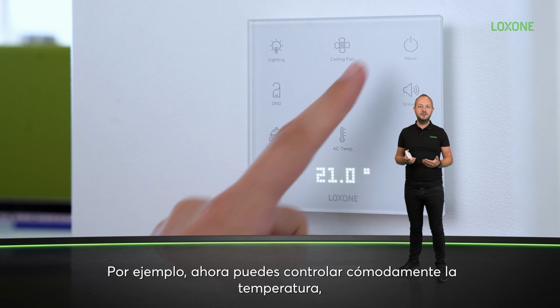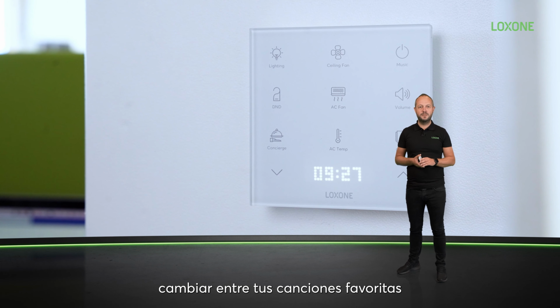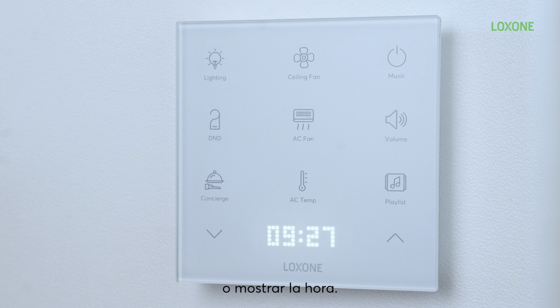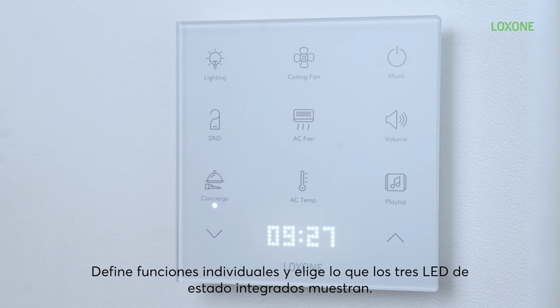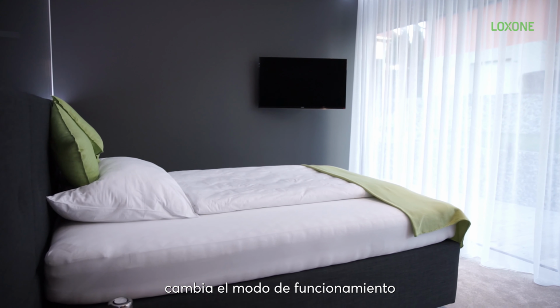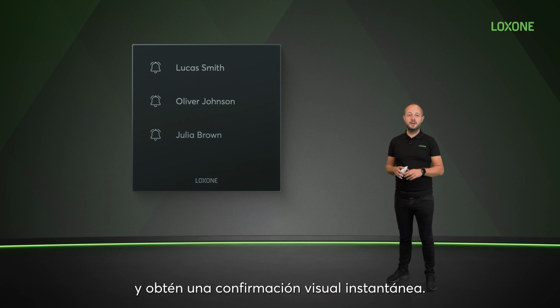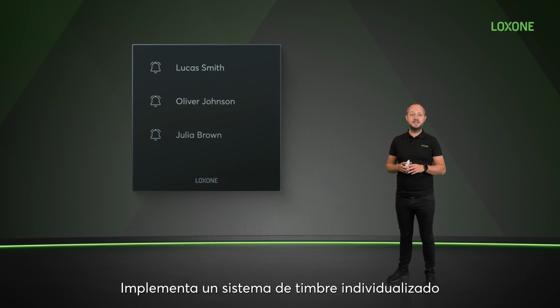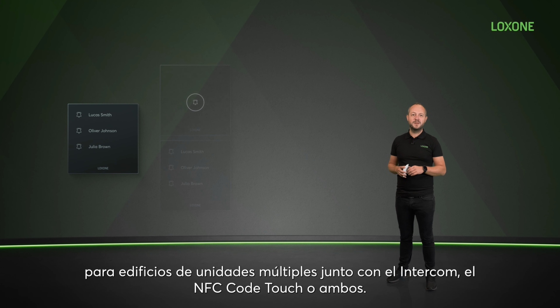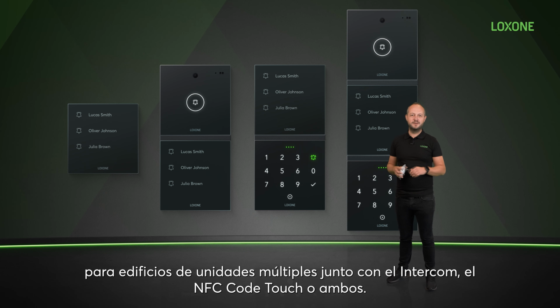For example, you can now comfortably control the room temperature, switch through your favorite songs, and display the time. Define individual functions and choose to have the status displayed by 3 integrated status LEDs. For example, arm the alarm, change the operating mode, and start the sauna session and get an instant visual confirmation. Implement an individualized bell system for multi-unit buildings in conjunction with the intercom, the NFC Code Touch, or both.